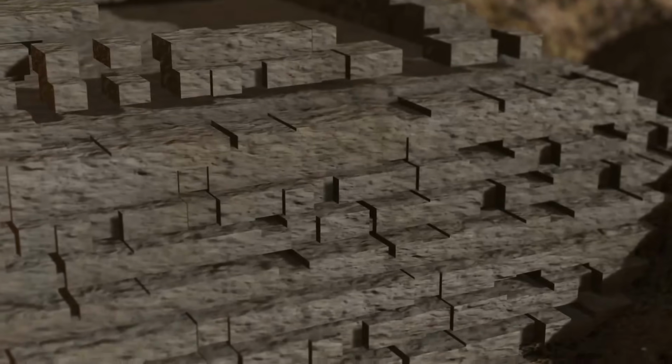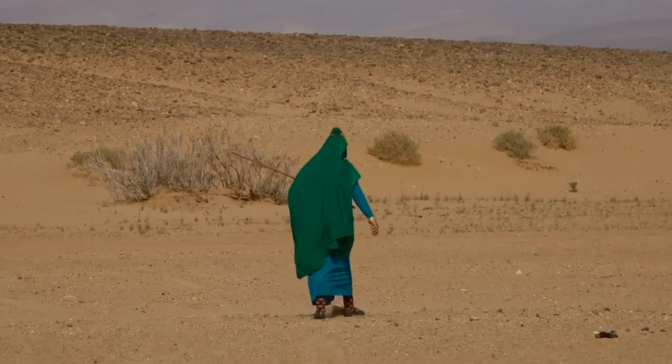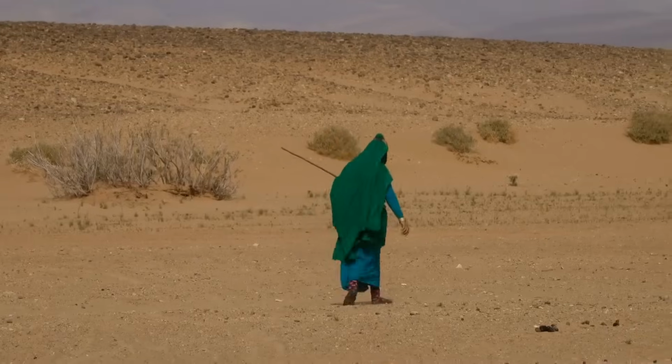Can you guess who these were? Most likely the Berber nomads. And since we're talking about ancient stuff, they were probably built between the 4th and 7th centuries CE.